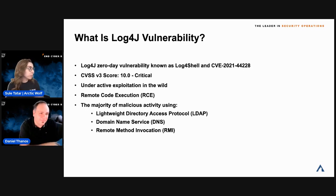And if you move to the CVSS score, the National Vulnerability Database rated this vulnerability as critical with a score of 10. Basically, it allows remote code execution, and an unauthenticated remote attacker could exploit this flaw and send a specially crafted request to a service running a vulnerable version of Log4j. Some of the major malicious activities are using LDAP, DNS, or RMI.